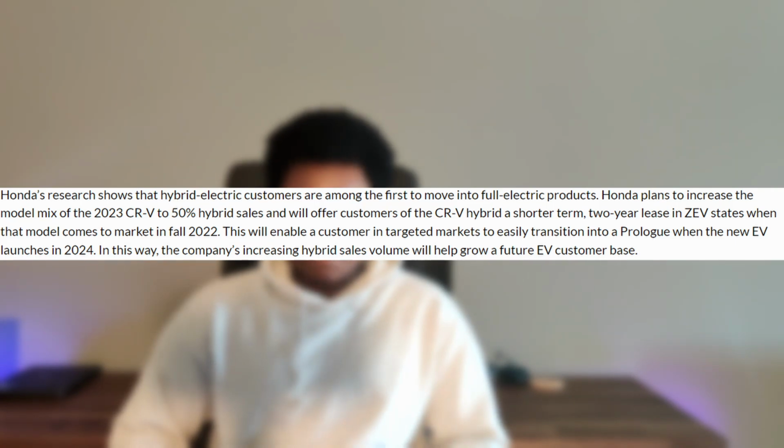for this new model. But before I start this breakdown, I want to address this quote in the press release about the Honda Prologue. And it's basically about the CR-V hybrid. In short, they're saying that they're offering a short-term lease of 2 years on the CR-V hybrid. And this will enable customers to easily transition to a Prologue when the new EV launches in 2024.